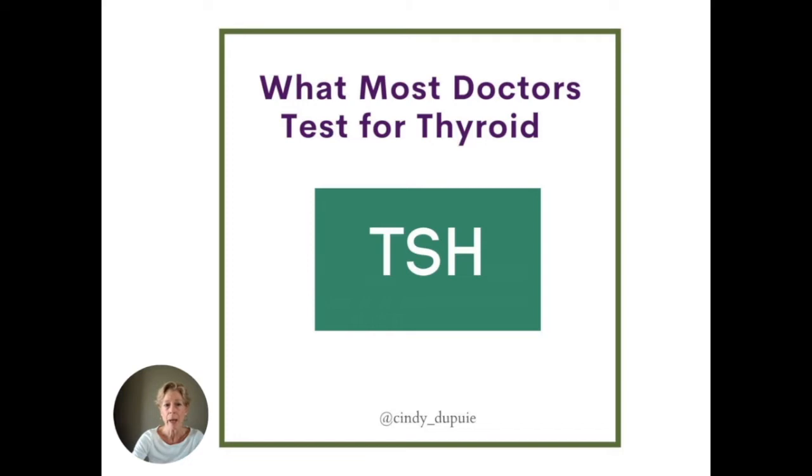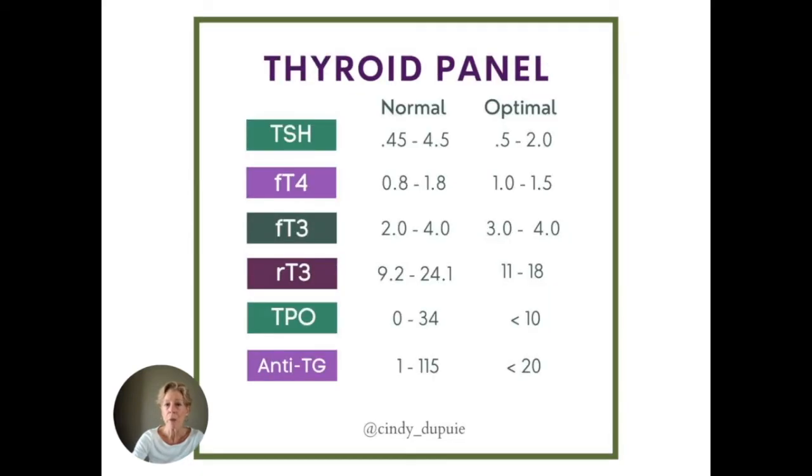Okay. Let me go back. Hope you're still looking. Now, with thyroid hormone, we won't usually see them all in one place on your lab work. Usually we'll see TSH and possibly free T4 together. And then if they've actually tested, so this is free T4, free T3, reverse T3, TPO, and anti-TG. These are both antibodies, thyroid antibodies. So you may find these two grouped together on your lab work, but you'll see the others kind of sprinkled out throughout if in fact they have been tested.